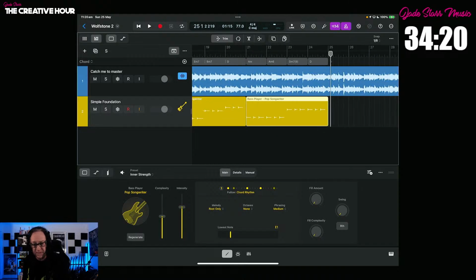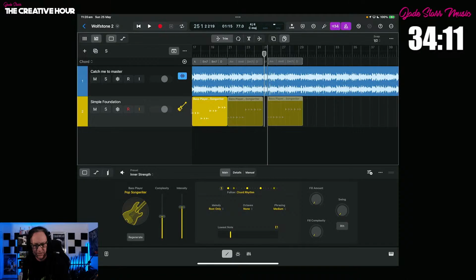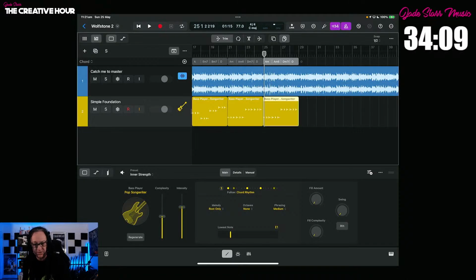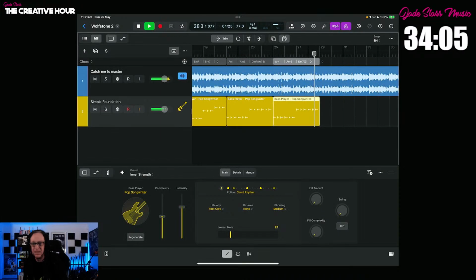So we need to group all these. 1, 2, 3, 4. And then hit group chords. And then we can copy these. I think there's 2 of these in the chorus. Let's drag everything across. Sweet.